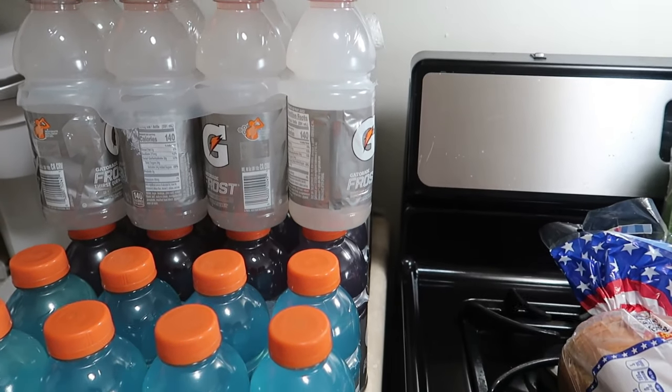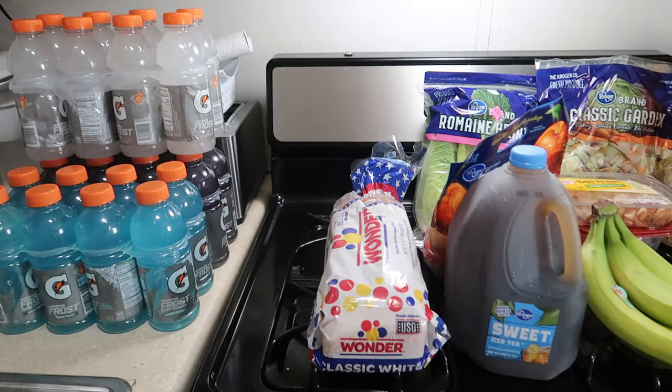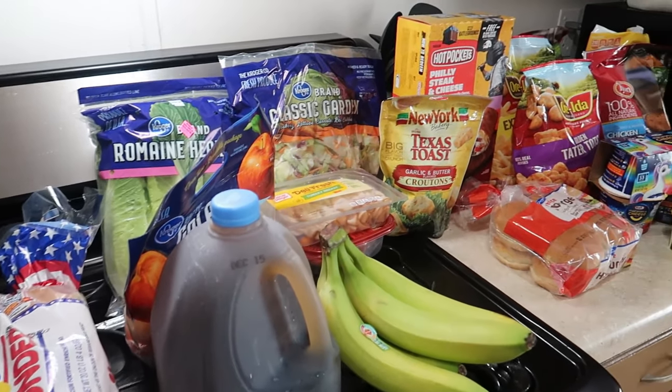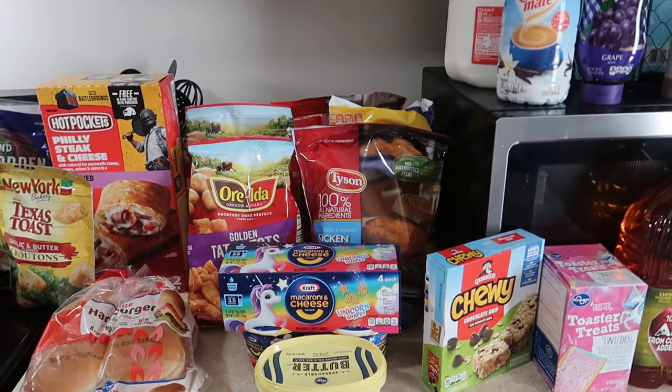And for something quick to grab out of the fridge, I just got these Gatorades, something that doesn't really have to be refrigerated. So this is just some quick and easy ideas if you are moving of what you can buy and how to prepare food without having to use pots and pans.